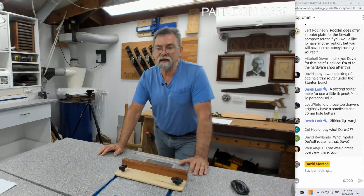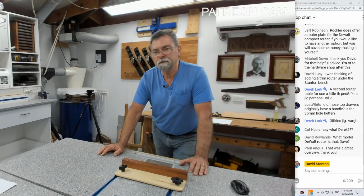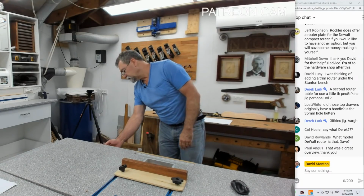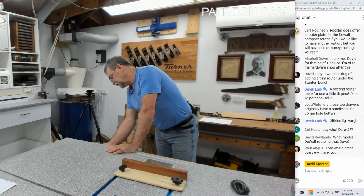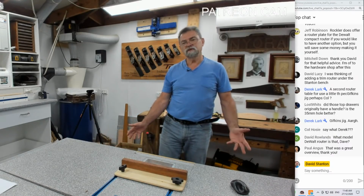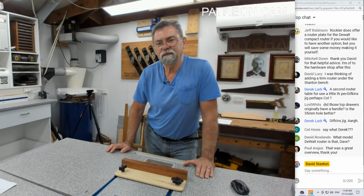Those top drawers originally have a handle. Is the 35mm hole better? Definitely, Derek, that's just what I was talking about. Okay, so Lost Wits, they did have handles, and I just didn't want anything sticking out past. So it just works better.